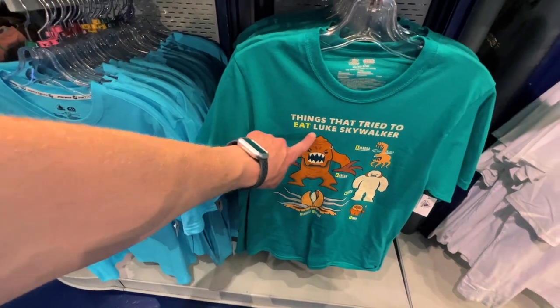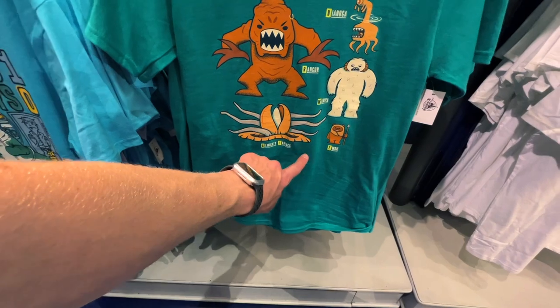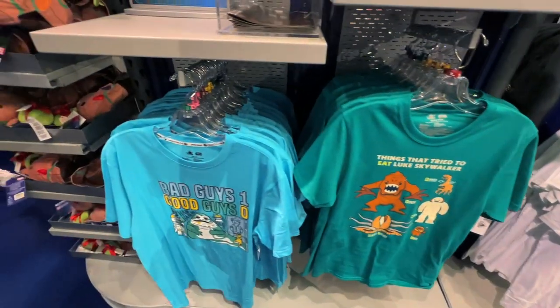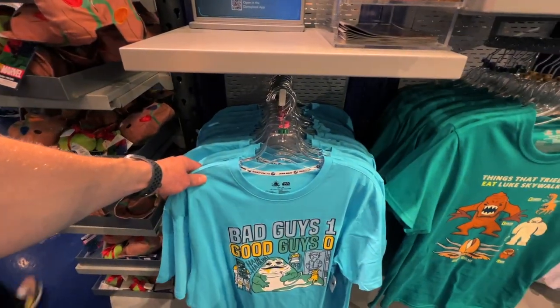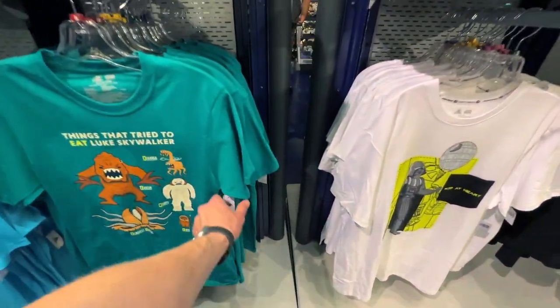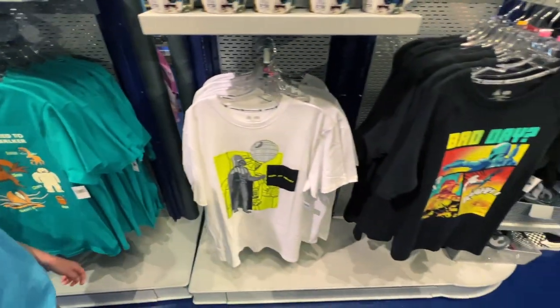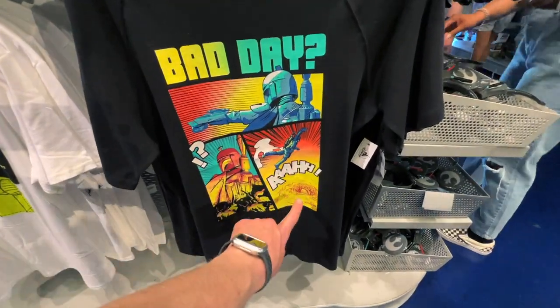Things that tried to eat Luke Skywalker. That's awesome. Sarlacc, Ewok, Wampa, Rancor. I like that shirt. I haven't seen one like that before. Bad guys, 1. Good guys, 0. How much are these, just for fun? $29.99. You think you're having a bad day? Try falling into a Sarlacc. Nope. I cannot believe this.